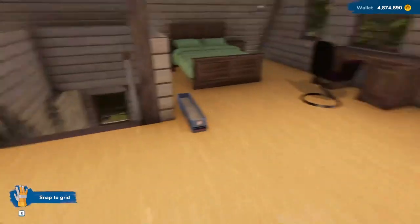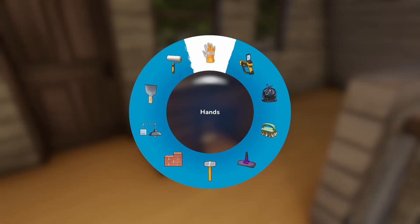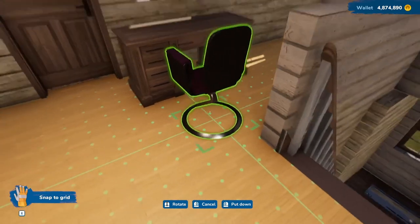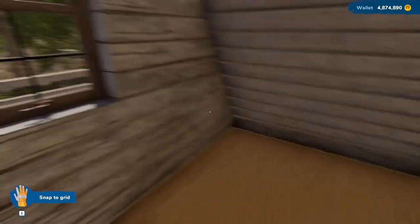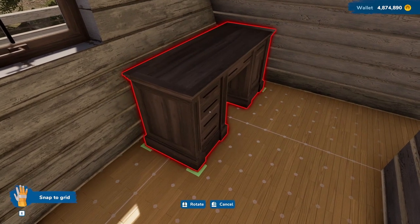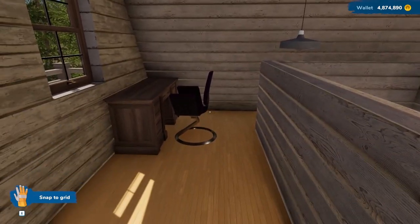Actually, it might be better over here. Doing that. And open the chair over here, too. Obviously. Now, the question is, can I? Yes, I can. Okay, so, actually, that's a really good place. Oh, it's really bouncing around a lot today. I think that's a good place for that.